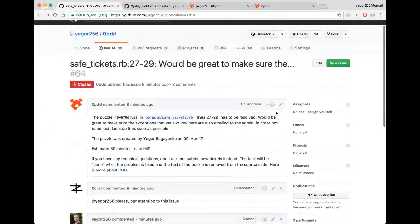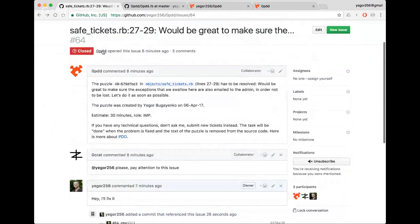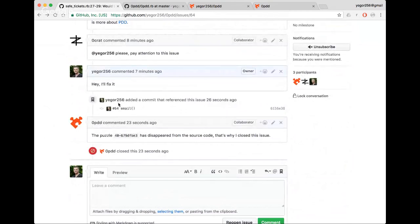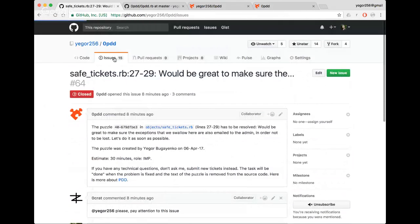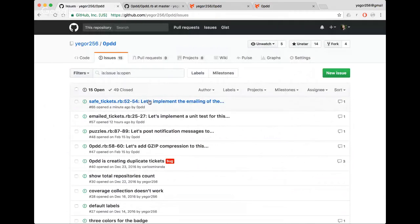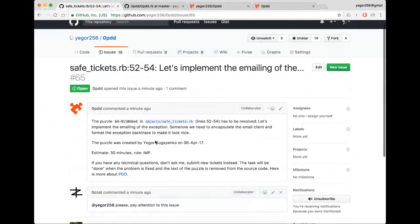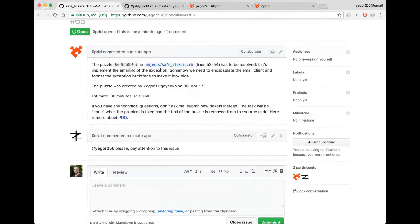So now my manager is kind of this guy. The ticket was created. I got the information of what needs to be done. I've done something. I didn't do everything. And as you can imagine, we have a new ticket in there. I hope so. It's here. And it says, let's implement the emailing of the exception. We have another ticket here. So I just closed one and another one just showed up.